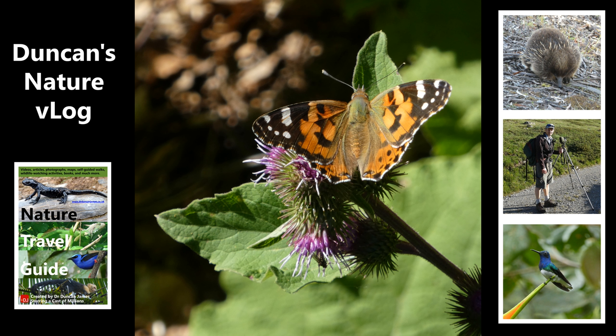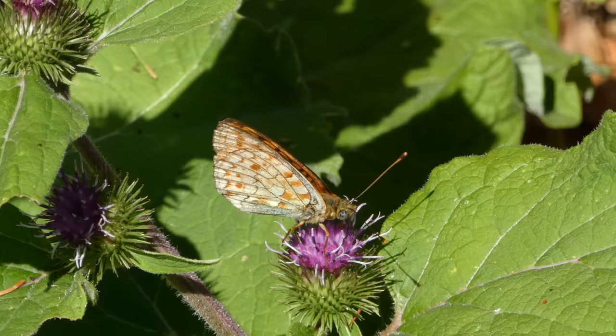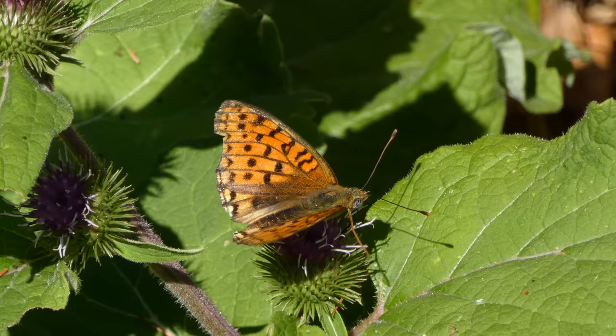As I headed south towards site numbers 5 and 17, which were new for me, I stopped for a walk and saw this Niobe Fritillary. Or possibly a very similar fritillary with battered or alternate markings, but I think it's probably Niobe. I imagine a lot of you don't really care exactly what it was called.